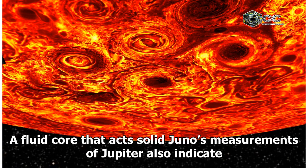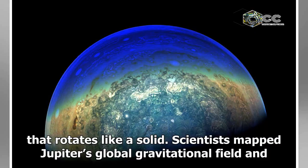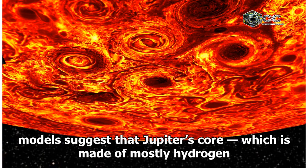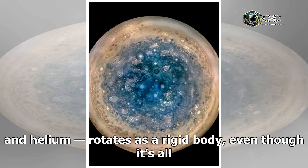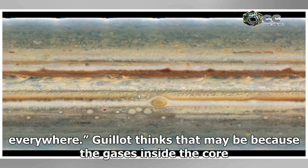A fluid core that acts solid. Juno's measurements of Jupiter also indicate something much deeper down than the planet's jet streams, a fluid core that rotates like a solid. Scientists mapped Jupiter's global gravitational field and then used that information to model the interior of the planet. Those models suggest that Jupiter's core, which is made of mostly hydrogen and helium, rotates as a rigid body, even though it's all fluid. "Jupiter has a huge magnetic field, and it's dragging the flow everywhere."